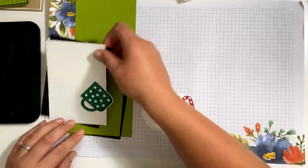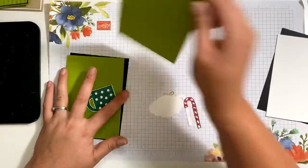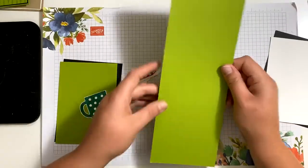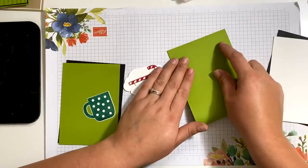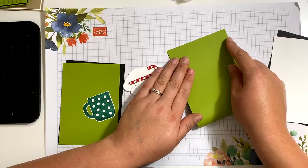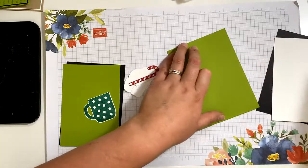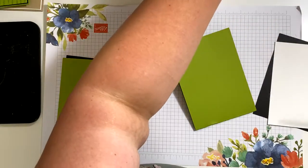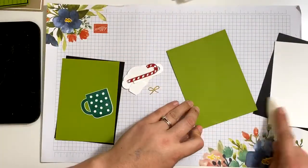Now what we want to do, so I've cut some pieces now. I have a metric standard size, A4 size top fold card, so it's just half my A4 cardstock cut down the middle. So whatever your standard size card may be is what you want to use. I'm just going to score that.